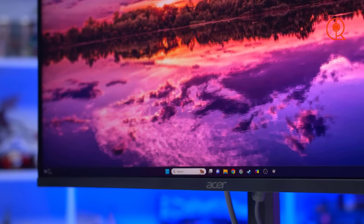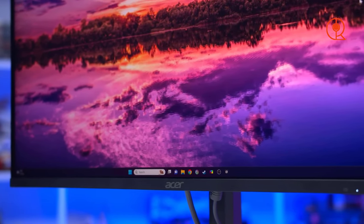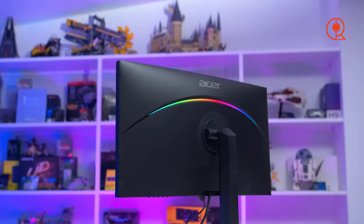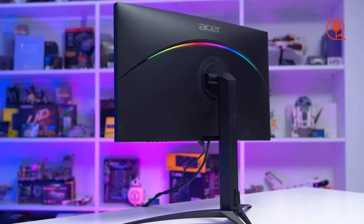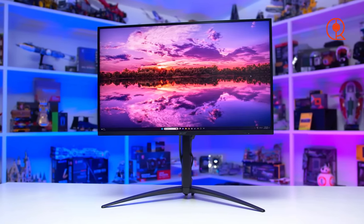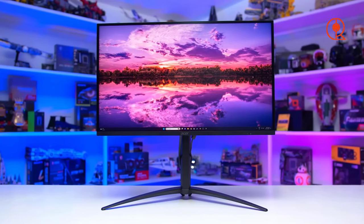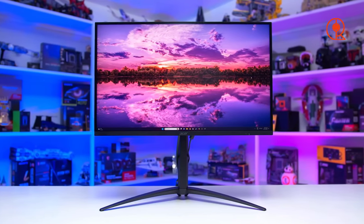Plus, its wide viewing angles and excellent ergonomics make it easy to share your screen with others. While it may not have the OLED panel of more expensive models, the XV275K more than compensates with its impressive features and affordable price. It's the ideal choice for anyone looking to upgrade their multimedia setup without breaking the bank.